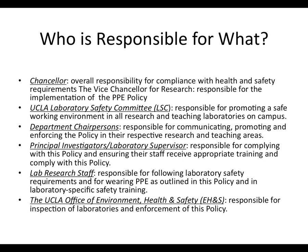Right. Lab research staff, including undergraduate, graduate students, and postdocs, all trainees, are responsible for following lab safety requirements and for wearing PPE as outlined in this policy and in laboratory-specific safety training. Now, I can tell you from running my own laboratory, where shorts and flip-flops were not unusual, women wearing skirts and dresses and showing a lot of skin, this was tough. And I'm supposed to be the lab safety czar, and getting my people on board with this PPE was a tough sell. I told them that they had no choice, they had to do it, but I am not a full-time babysitter in my laboratory. And when I would just walk into the lab unannounced, they didn't know I was coming, they weren't all following the PPE policy. It took about a year to get them on board with this.